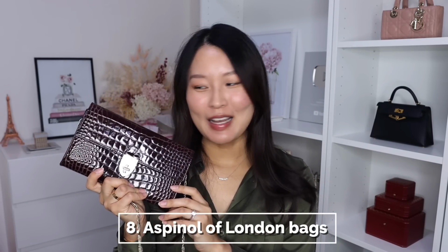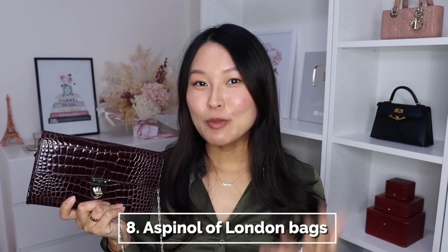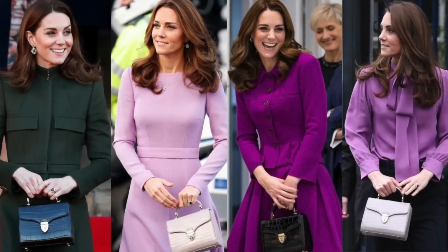Next up is the Aspinal of London bags. Their bags have become quite popular, in my opinion, after being seen a number of times on Kate Middleton, Duchess of Cambridge.